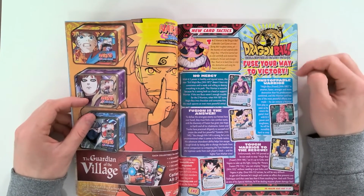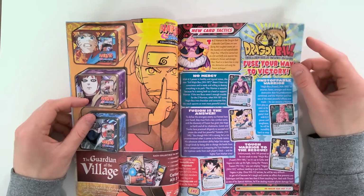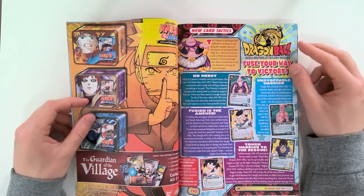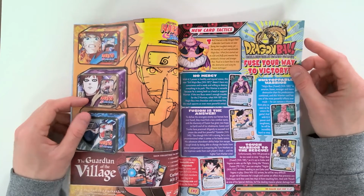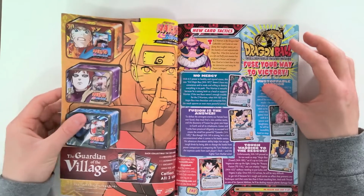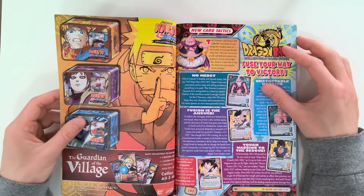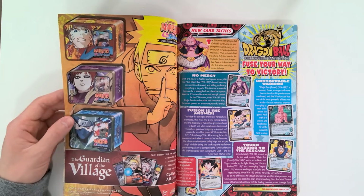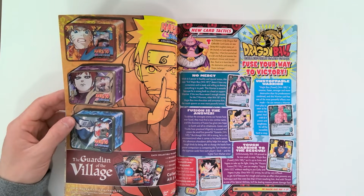Oh, another card game. The Dragon Ball collectible card game. Fuse your way to victory. New card tactics. So this one is going over different powers with the cards. And the left-hand side, we have Naruto Shippuden collectible card game. So these are tins and booster packs. And it looks like this set is called The Guardian of the Village.